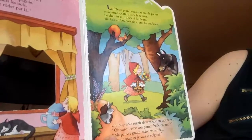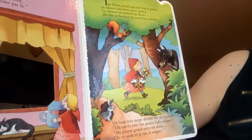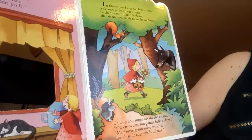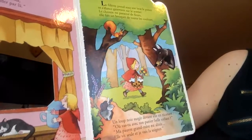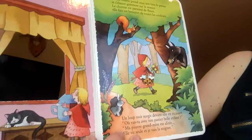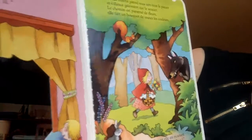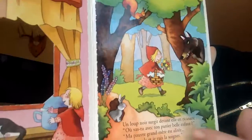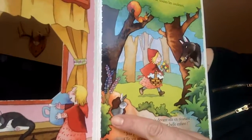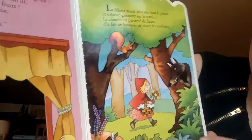A black wolf appears in front of her and says, "Where are you going with that basket, my beautiful child?" And she says, "My poor grandma is sick and I have to go and take care of her. Je vais la soigner. I'm going to take care of her. And look, here are all the forest animals. Le lapin, the bunny, l'écureuil, the squirrel."